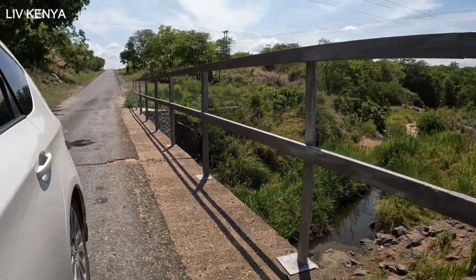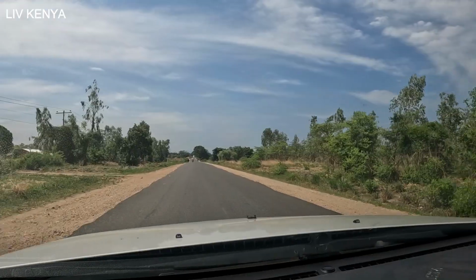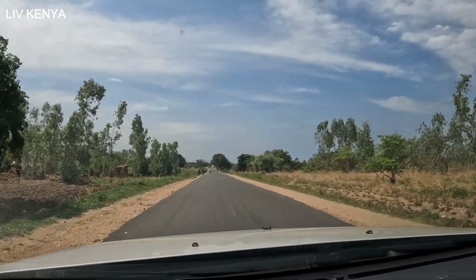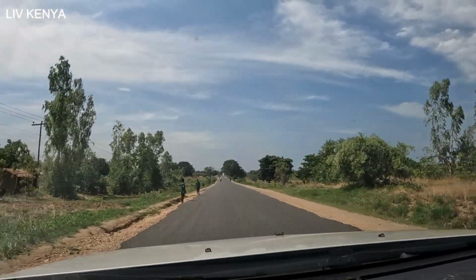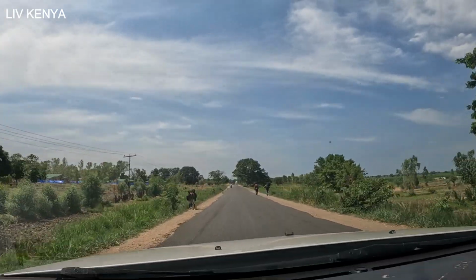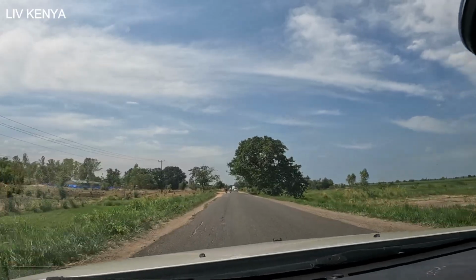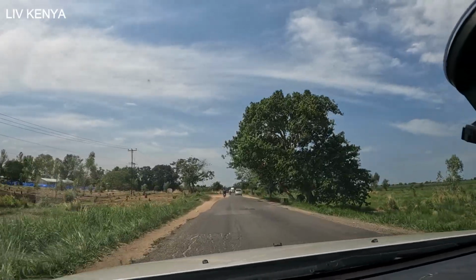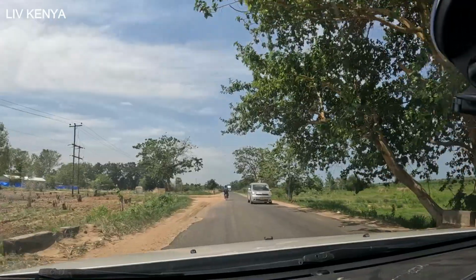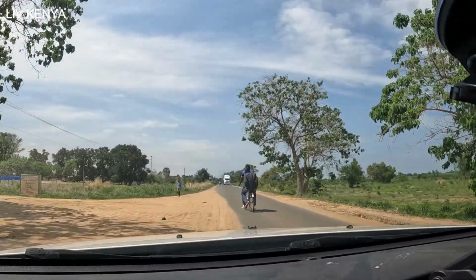But something interesting is that all their bridges are just single lane. You have to wait for the person who's coming in front of you to pass before you pass. It looks like the trucks do not care whether they have other road users, so they'll just expect you to give way. They come at a very high speed on this road with all these potholes, and they will not allow you to just pass on the other lane. They'll take over the only lane that exists, and you'll have to wait. Like this one, you see the one that is coming, I just have to give him way.